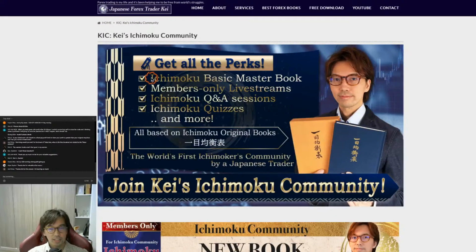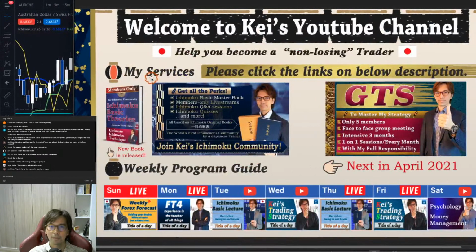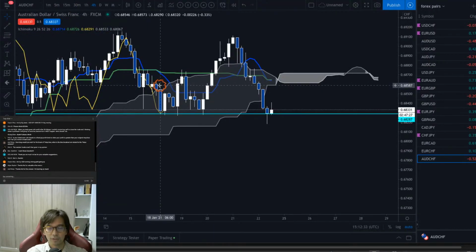Yeah, Ichimoku is beautiful and it's powerful. If you understand it correctly, it becomes a great tool. It actually gives you a different perspective on the market, which is quite interesting.